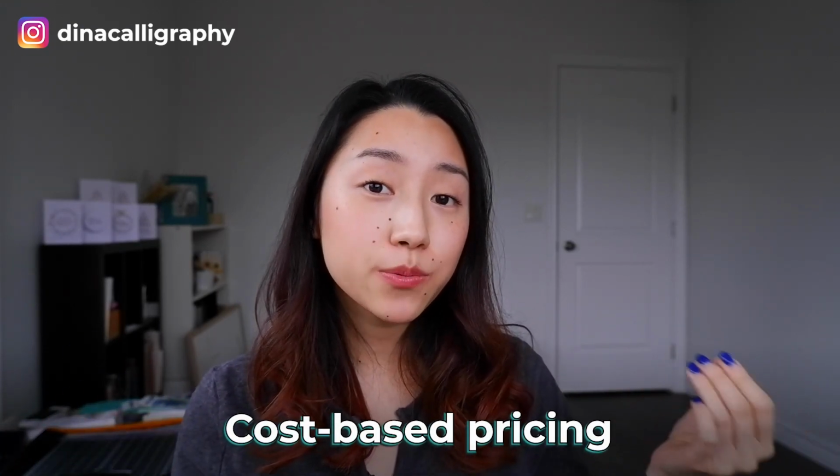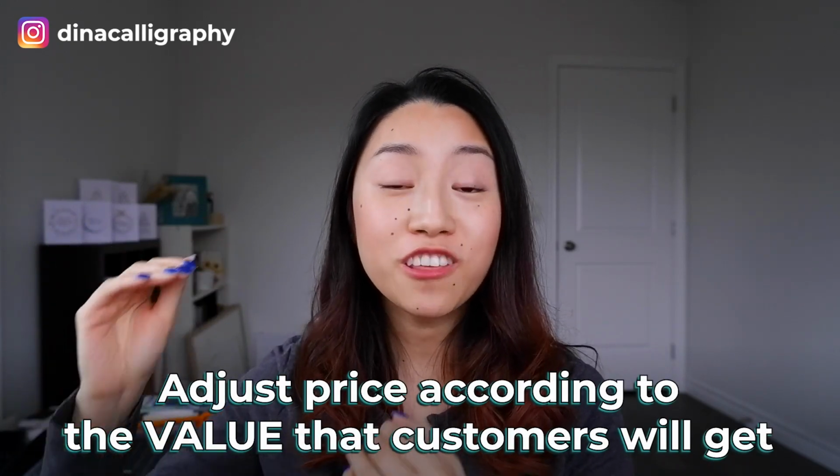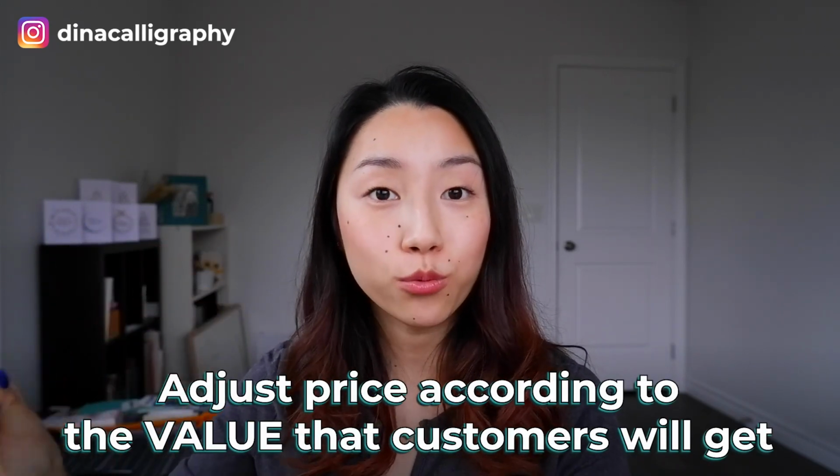With cost-based pricing, you might have heard a lot of people suggest, okay, take your hourly rate and then add the supplies cost, and that's the price that you should charge. Value-based pricing, on the other hand, is when you price things but you adjust the price according to the value that your customer will get. So let me give you an example to make this a little bit more clear.